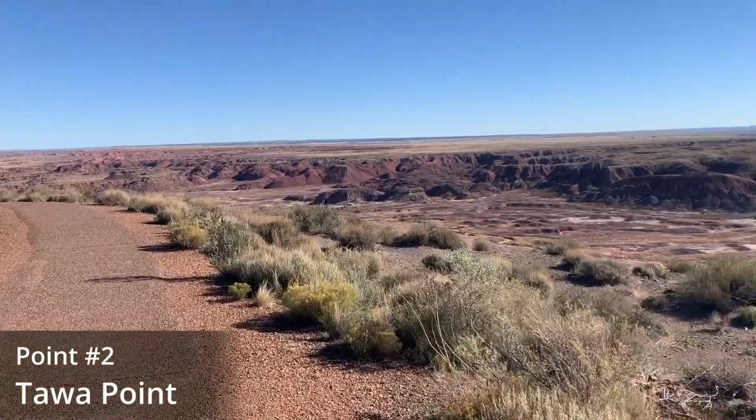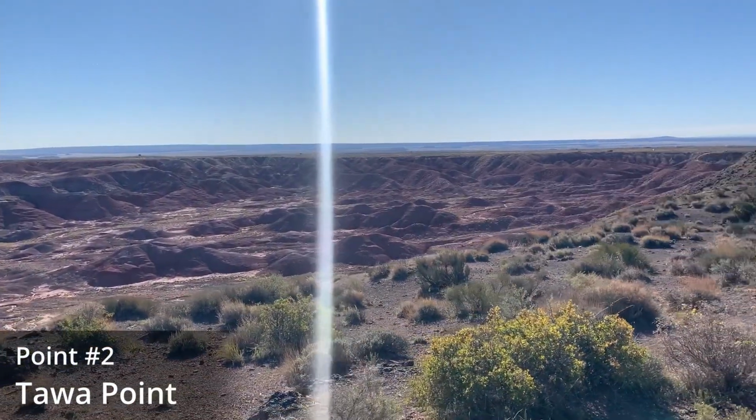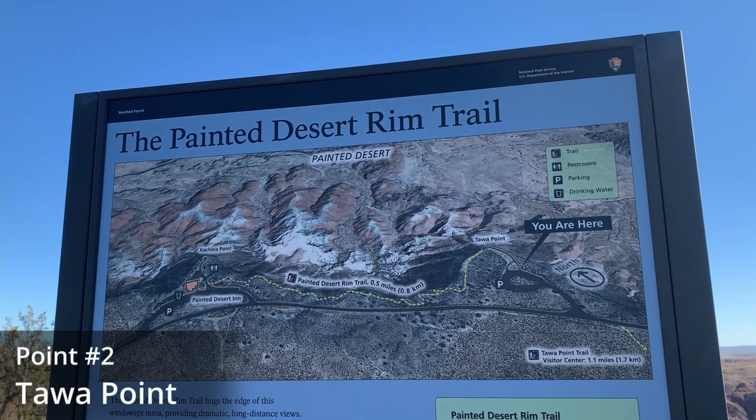It was really windy here, but now we are at the second stop, which is Tawa Point. This gives you another view of the mounds, and it also has a super short trail that connects to the next point, which is the Painted Desert Inn.